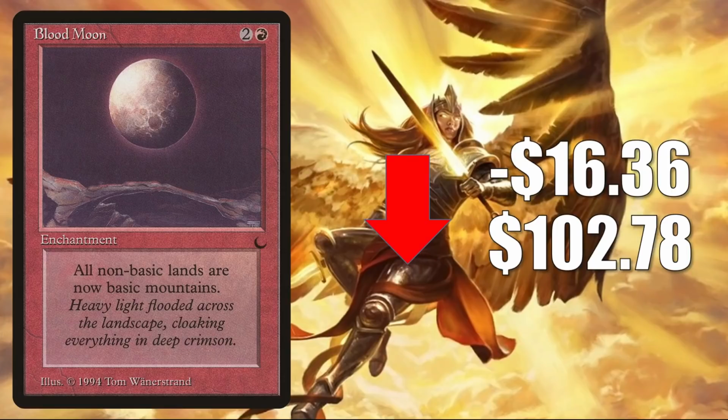But again, the reason there was so much interest in this particular copy was because it was hard to find in good condition online. When it comes to gameplay, in Modern, you're going to see this in Murktide Regent, Crashing Footfalls, and much more. In Legacy, it's in Jeskai Control, Blood Moon Aggro, and more there too. And it gets Commander play in a number of decks, including Krenko, Mob Boss.